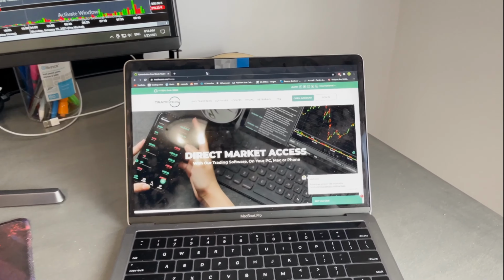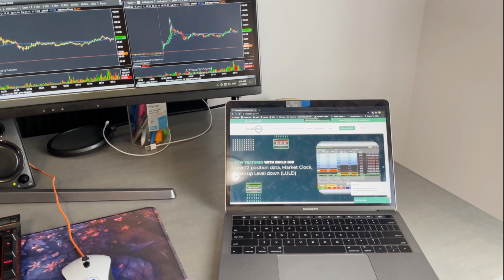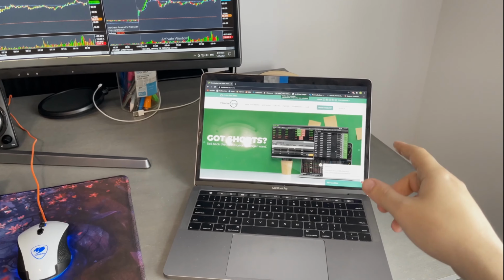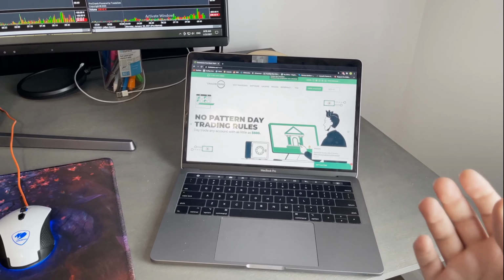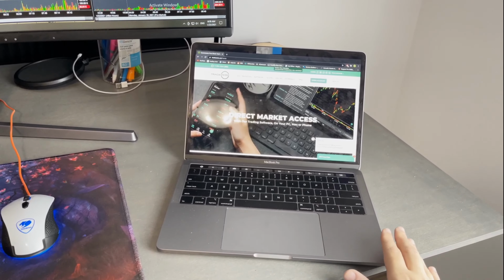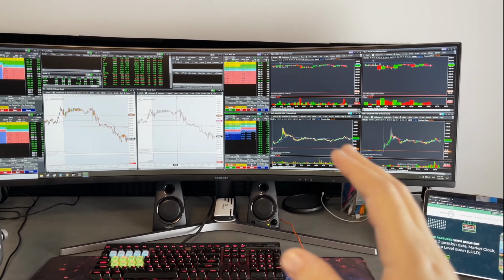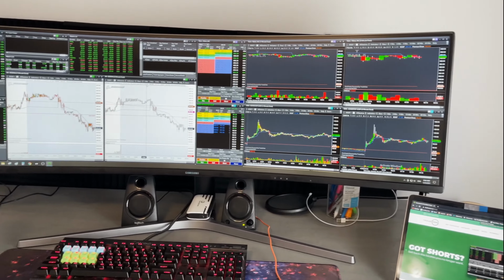I have my laptop MacBook Pro here. The reason is not just to make it pretty, but the reason is simple, guys. In case anything happens with my main computer, I have a backup. I can just log in to Trade Zero and exit my position. If I have no internet or anything, I can connect my cell phone to my laptop. Like this, I can just exit my position. So that's why I always have it open. When I'm trading, sometimes I watch movies because I'm waiting for a trade or I'm waiting for a setup. So I will watch movies here. So that's why I have my laptop open always.